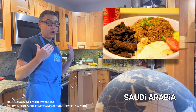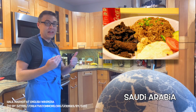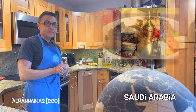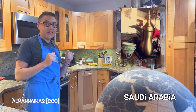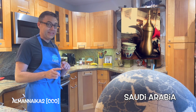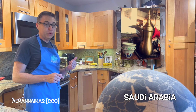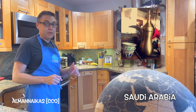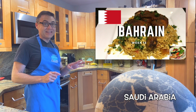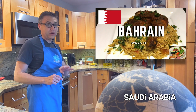Their food is always going to be adhering to the Islamic tradition in that there will be no pork or pork products used. There's a great tradition of fine Arabian coffees, but one of the most popular dishes is one that we've seen around here before, which is called the makbous. We actually made a chicken makbous way back when we cooked the food of Bahrain. First time around, we wound up accidentally doing it for at least 4 different countries.